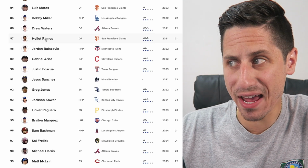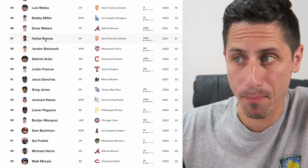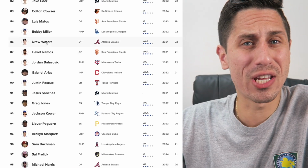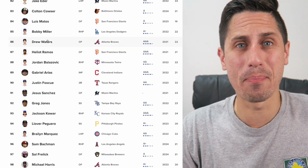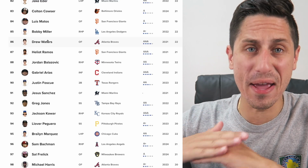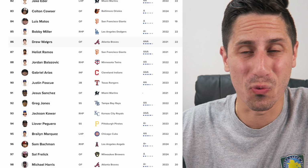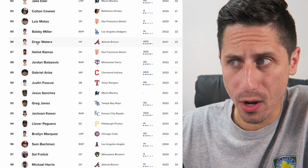Elliot Ramos, 87. He might be on the verge of getting called up at some point this year, but the Giants just don't really need him yet, so maybe in September. Drew Waters, 86. He has fallen quite a bit. He's just kind of been stalemate for what his production has been. He hasn't been getting better. He hasn't really been getting much worse. Just not a whole lot of excitement around Drew Waters right now.